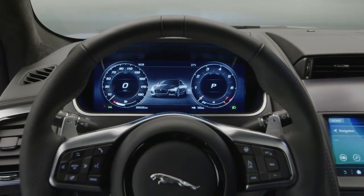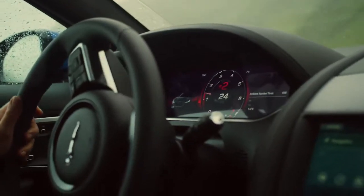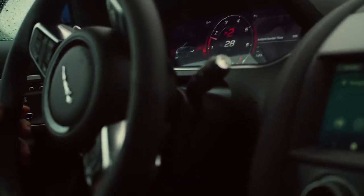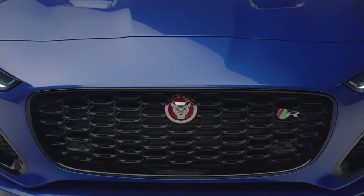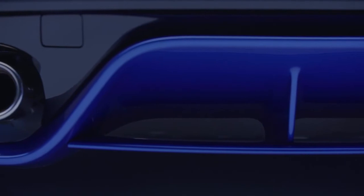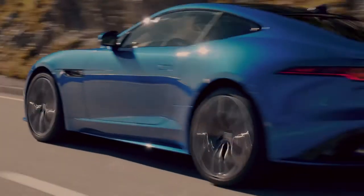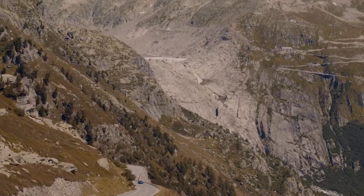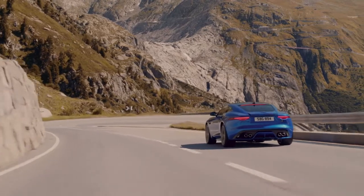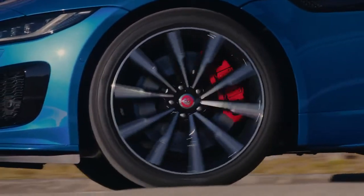Inside, you'll find a new high-definition instrument cluster, but what hasn't changed is that when you sit inside it, you immediately know you're in a sports car. When it comes to engines, there's a turbocharged 4-cylinder and supercharged V6 and V8 engines on offer, which all deliver great performance. Add to that the confidence-inspiring all-wheel drive system, and you'll find that the new F-Type is a brilliant everyday sports car. So let's find out a little more about what makes it such a fantastic all-rounder.